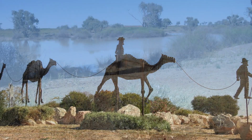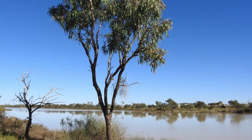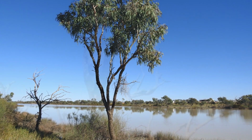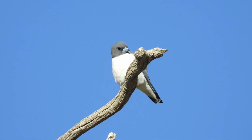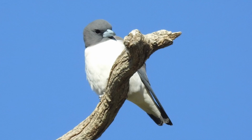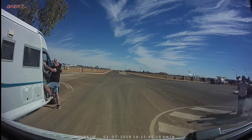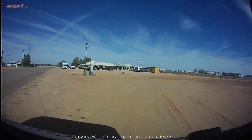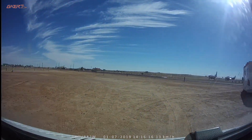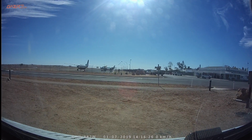Heading back to the other end of town, you'll find the Birdsville Billabong. It's a bit of an oasis in the desert, and also a lot of bird life are there. Birdsville Airport is just directly over the road from the pub. You can see people walking out there now to get on the plane for joy flights.